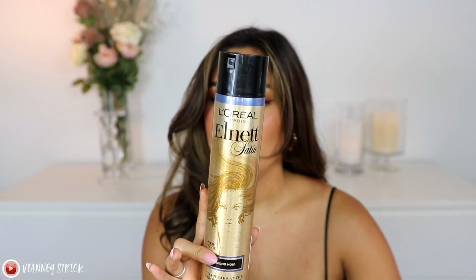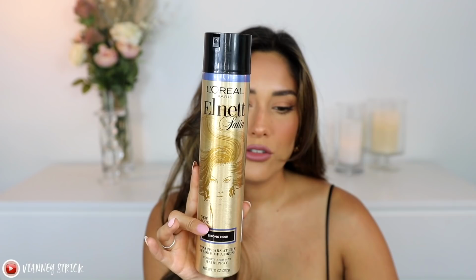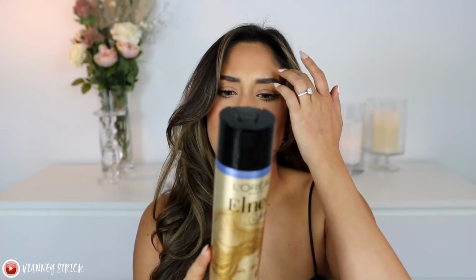Now after my curls cool off, I go in with another hairspray that I've also been loving, and this I actually bought at Marshall's. This is the Elnett Satin Stronghold Hairspray. Now, this is very interesting. It is just described as a long-lasting stronghold with brilliant shine and a satin touch hairspray. And it is just that. It doesn't make your hair greasy at all, but it does come out in a thicker mist, but it's so lightweight. It smells amazing.